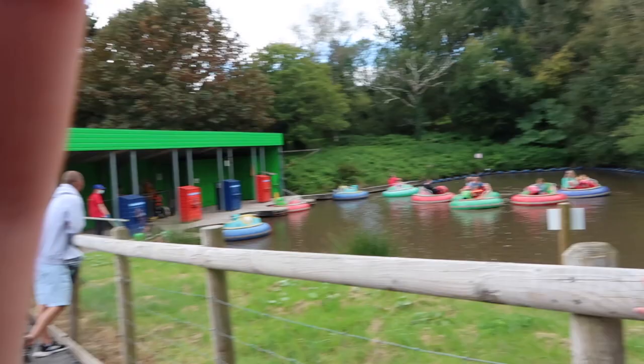Bye-bye. We decided to go on the boat, so I'm going to leave you guys in the bag. Bye. So guys, we are back in the car. It's been such a good day. The weather's held out. It's been beautiful. I'm still a bit damp, not going to lie. But yeah, we're going to head home now.